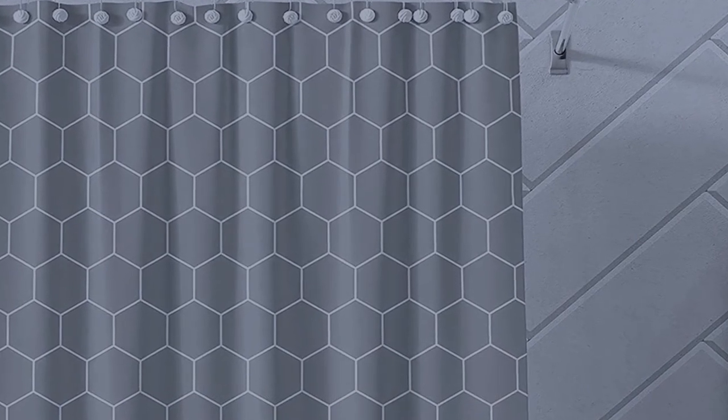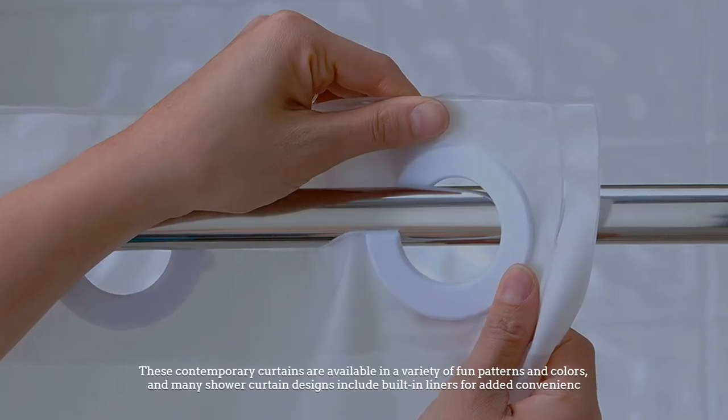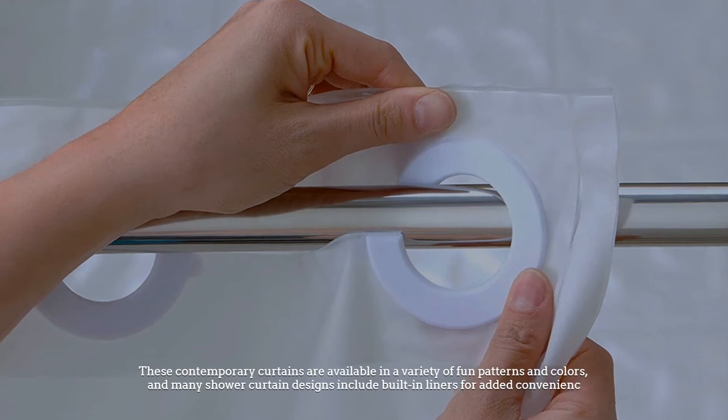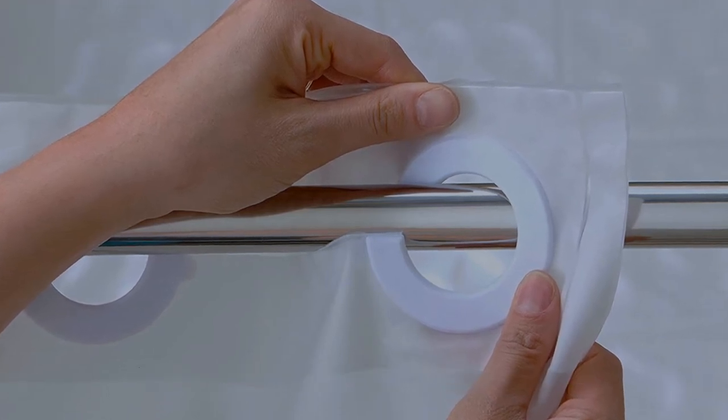for additional curtain rings. These contemporary curtains are available in a variety of fun patterns and colors, and many hookless shower curtain designs include built-in liners for added convenience.